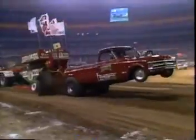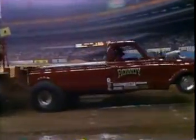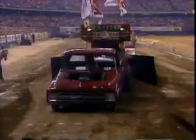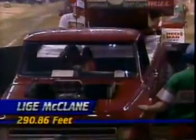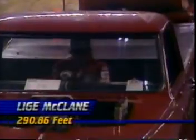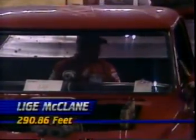Yes, sir, absolutely. Just a bit heavy on the nose, maybe a taste down on power, but I'll tell you what, that truck is so pretty. I'd watch it told him if it only went 3 feet. Still a pretty good run, 290.86 feet for Liege McLean in the Rowdy.